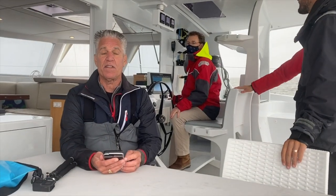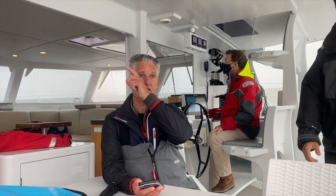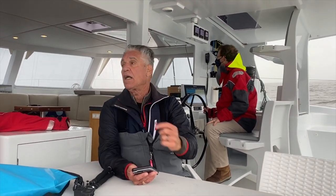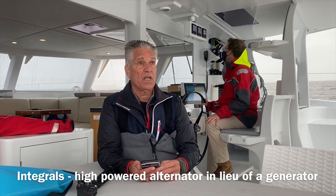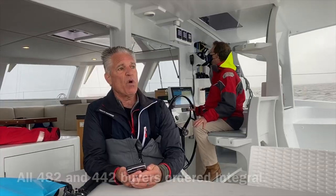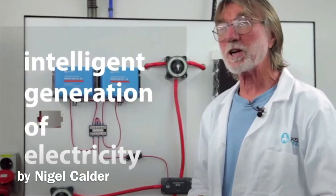Sail plan. You're asking on the sail plan. They're really only 4 feet different, so it's a slightly smaller sail plan. Another difference is that the lower shroud attaches to the chain plate on the outer deck, not on the interior deck. So when you walk through, a 6'1" man has to lean a little bit around the lower. It's customer choice if they want to get integrals. It's customer choice how much solar they want. It's customer choice if they want to go with a conventional generator. All the 442 buyers today have ordered integrals.